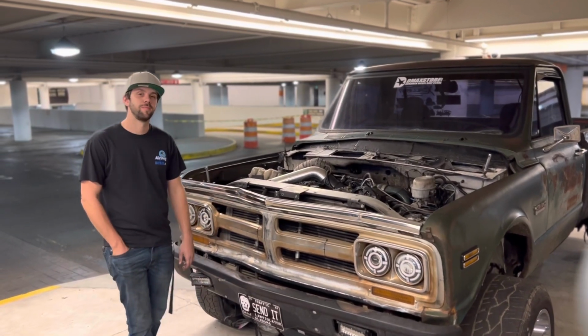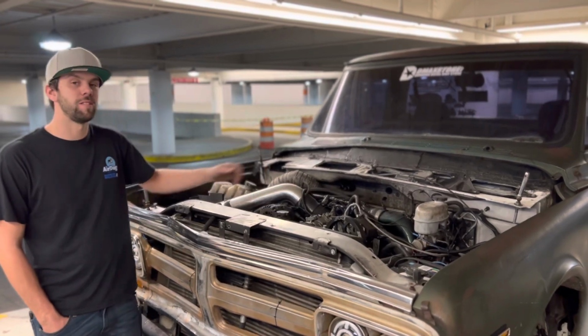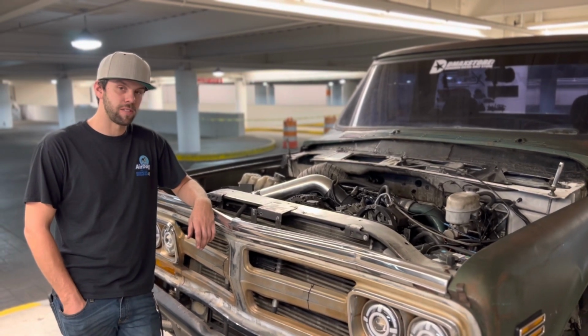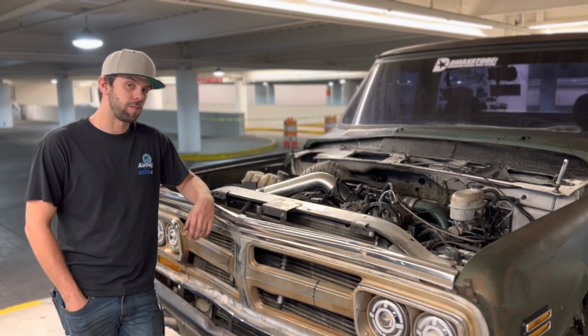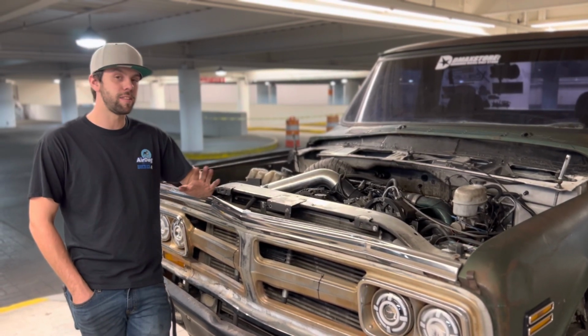All right, so tell us a little bit about this engine. This engine is an LB7 Duramax. It's the first generation of the Duramaxes. When they came out in 2001, this is what you ended up getting. It is a stock bottom end motor, so it has a factory crank, factory rods, factory pistons, factory block. I've not done anything to the bottom end.